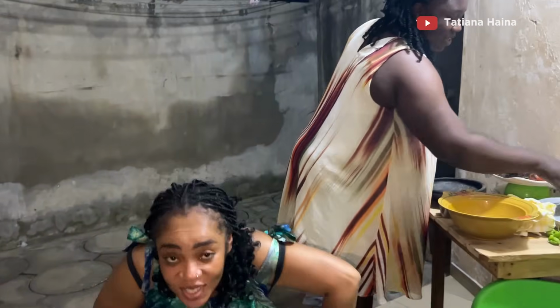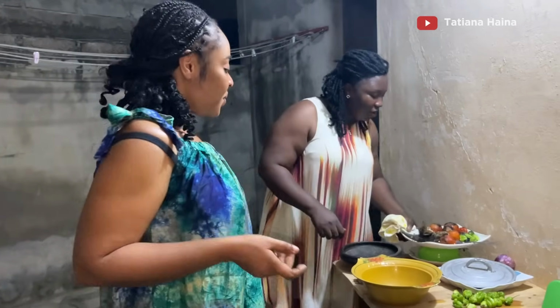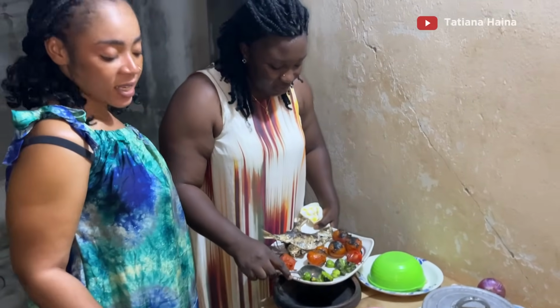Mixi, you need to follow her, okay? Because she's going to teach you how to cook your food. So right now we are going to grind our pepper. I'm not going to wash it again. We won't wash the roasted pepper and tomato.